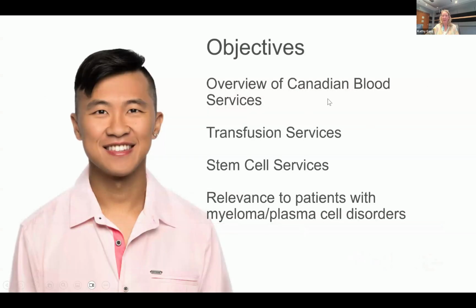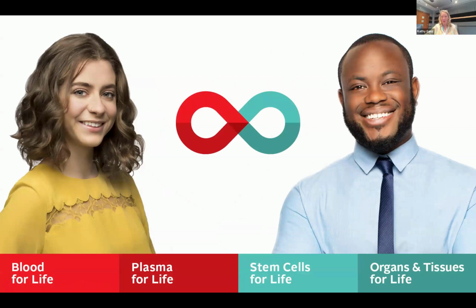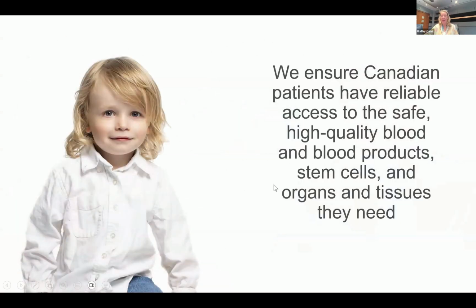So we'll go over an overview of Canadian Blood Services, our transfusion service, which is one branch, our stem cell service, and relevance to patients with myeloma. Many may or may not know, and I don't want to presume: Canadian Blood Services is built with four main pillars, as we call them. We have blood for life, plasma for life, stem cell for life, and organs and tissues for life. And really, here's what it's all about: we ensure Canadian patients have reliable access to safe, high quality blood and blood products, including stem cells and tissues and organs that they will need.